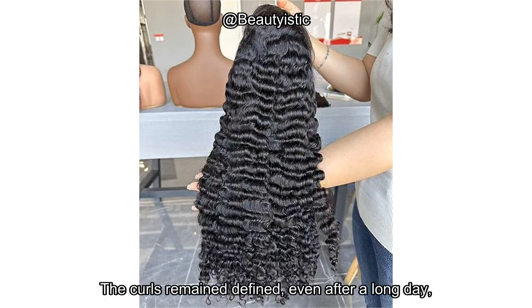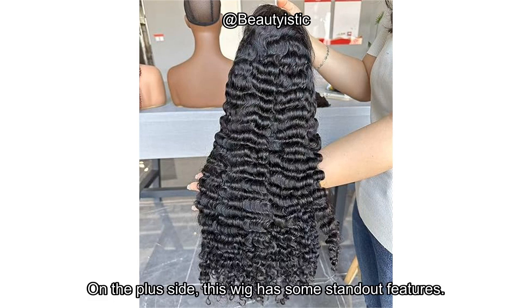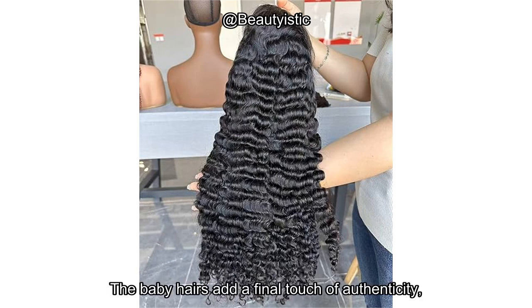The curls remained defined even after a long day, and the wig didn't frizz up, which can sometimes happen with curly hair. Now let's break down the pros and cons. On the plus side, this wig has some standout features. The density is perfect, full but not overwhelming, giving it a natural appearance. The HD lace is a game changer for making the wig blend seamlessly with your scalp. The baby hairs add a final touch of authenticity, and the overall softness of the hair is a major plus.